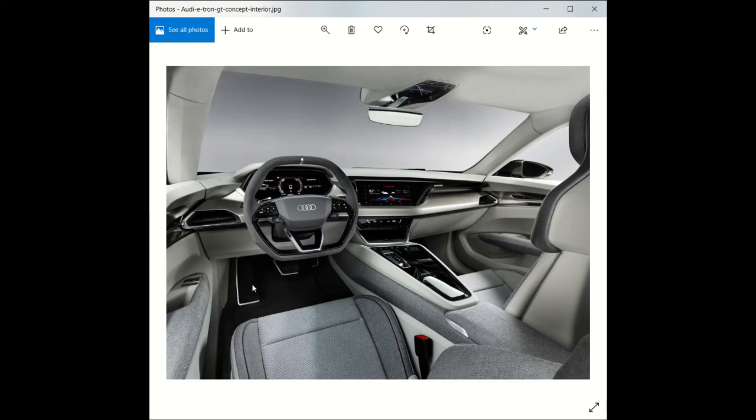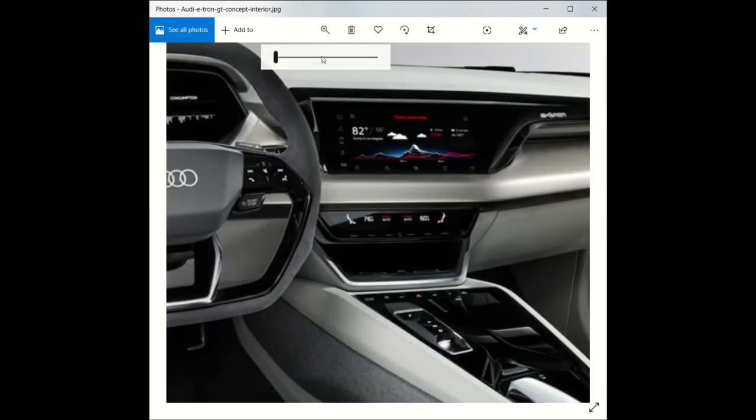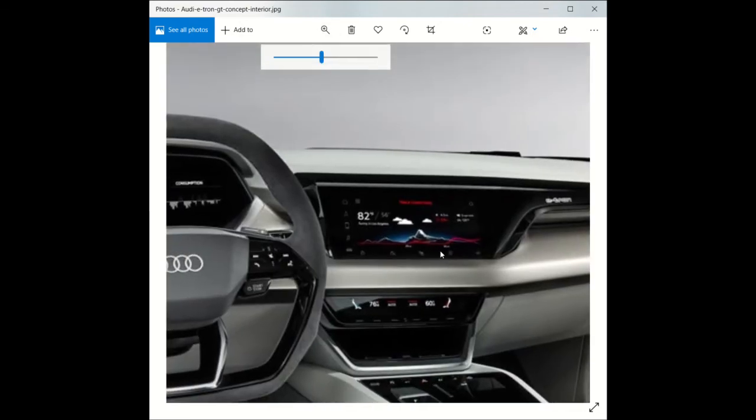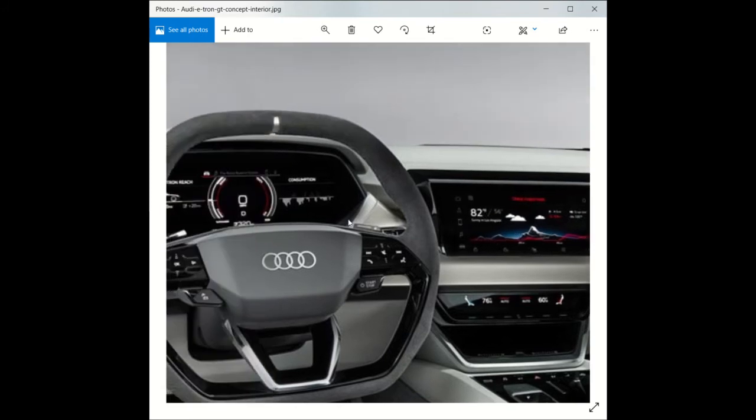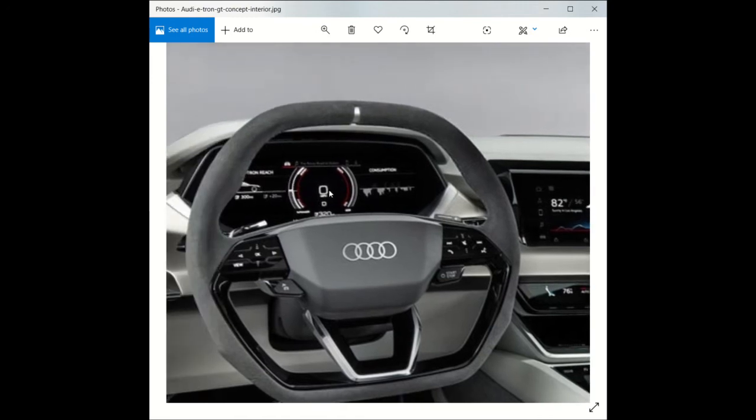Look at the footrest, the brake and the gas. That's just phenomenal. And look at the media, the entertainment display. It is really nice as well. And you look at the gauges and the dash. The quality of it is really nice.